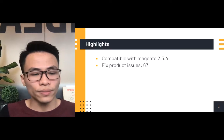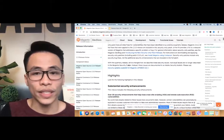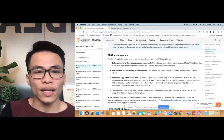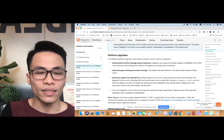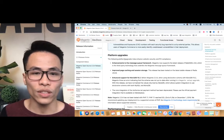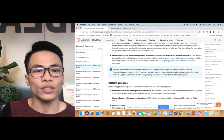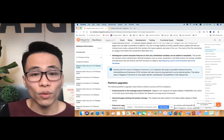Because in this new version, Magento have just updated to fix some issues and update security, and update some platforms like MariaDB or RabbitMQ. So the code is not changed too much. Besides that, we have developed our product following the coding standard of Magento. So that's why with this release package, the code that we fixed to be compatible with Magento is not so much. For more detail about the new version of Magento, you can go to magento.com or search on Google to find the release note of the Magento 2.3.4 version.